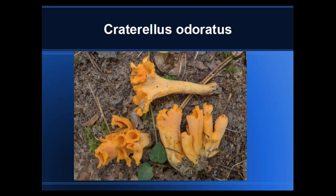So Craterellus odoratus smells really strong. That's why it has the name, that apricot smell with these is probably more prominent than any other chanterelle. So I find these a lot. I'm very excited, and I love these too as a culinary mushroom. But they look kind of weird. So chefs and people don't really like them as much as the real big, smooth, intact lateritiis.